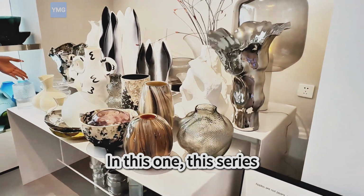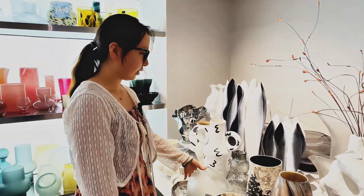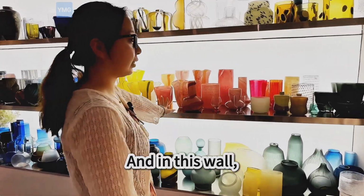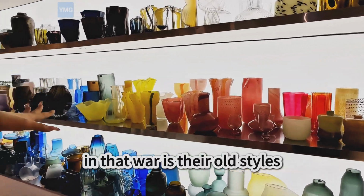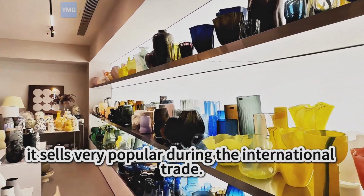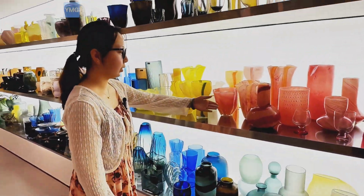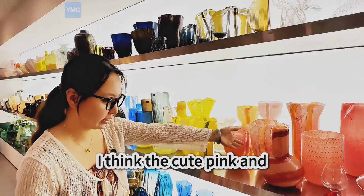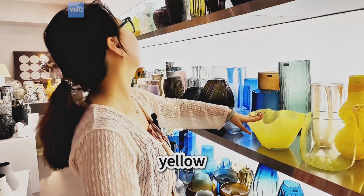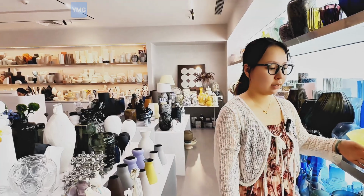And this area is special. On that wall are their old styles, but they sell very popular during the international trade. You can see many colors. The pink, I think the cute pink, and in this one blue, yellow, and other products with very beautiful color.